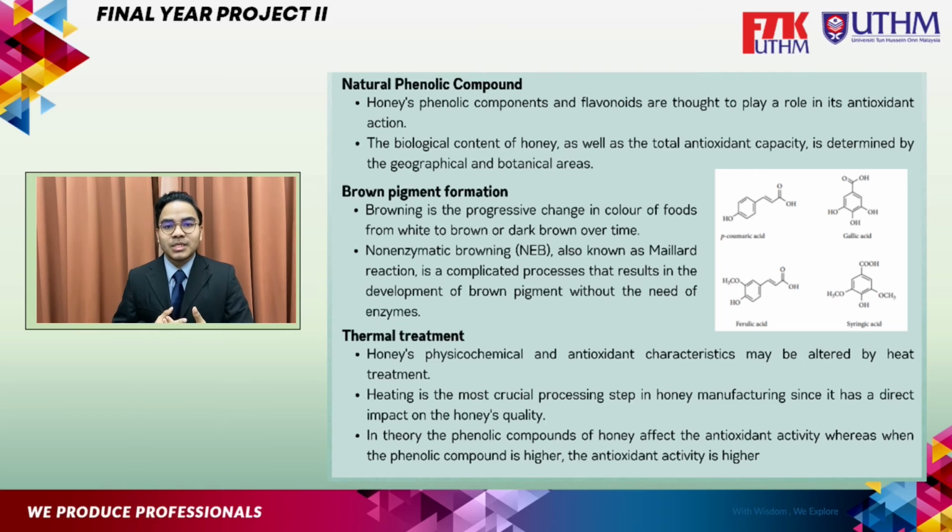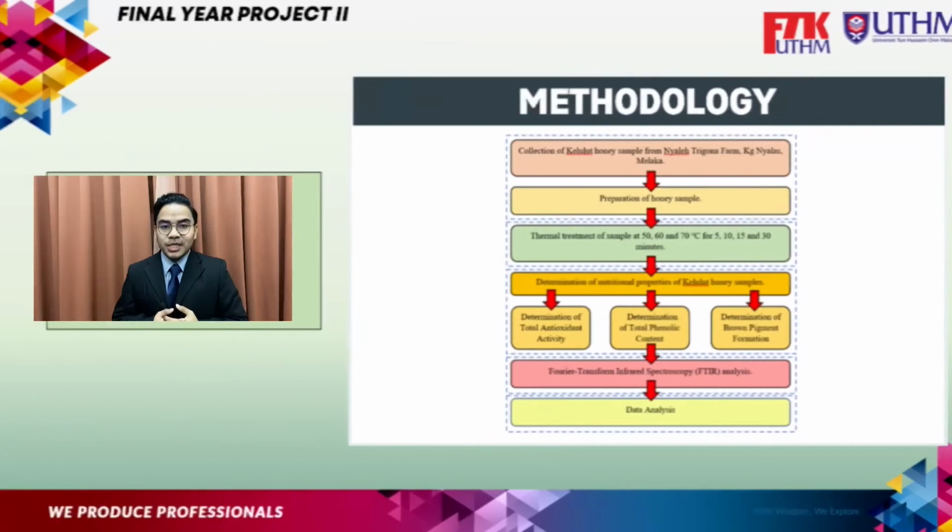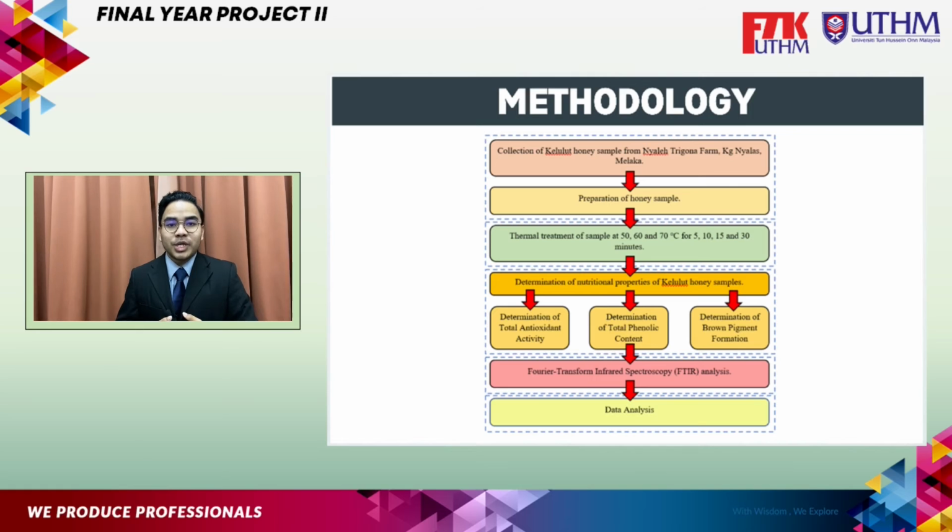Thermal treatment may alter the physicochemical and antioxidant properties of honey. The heating process has a direct impact on the honey quality. As the phenolic compound is affected, the antioxidant will also be affected by the thermal treatment process. Hence, it is very crucial to observe how temperature gives benefits on its nutritional properties. So this is the methodology that was being applied for this study.